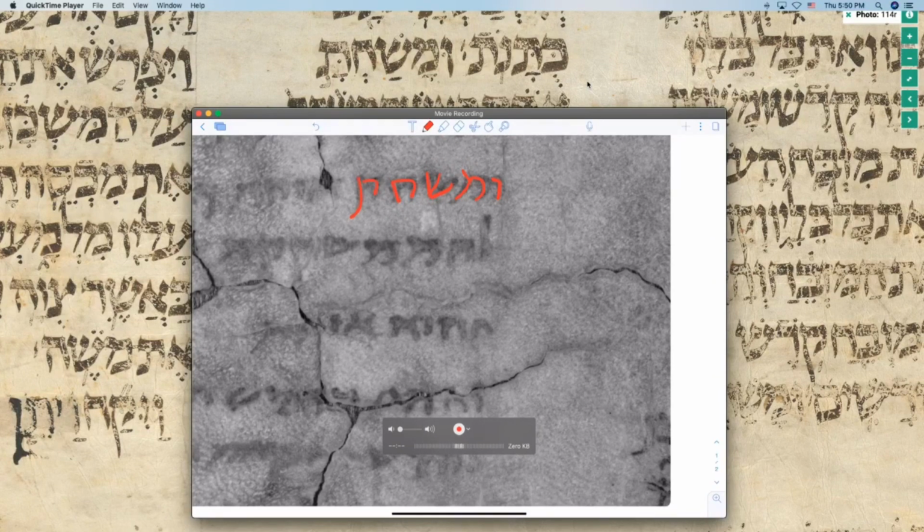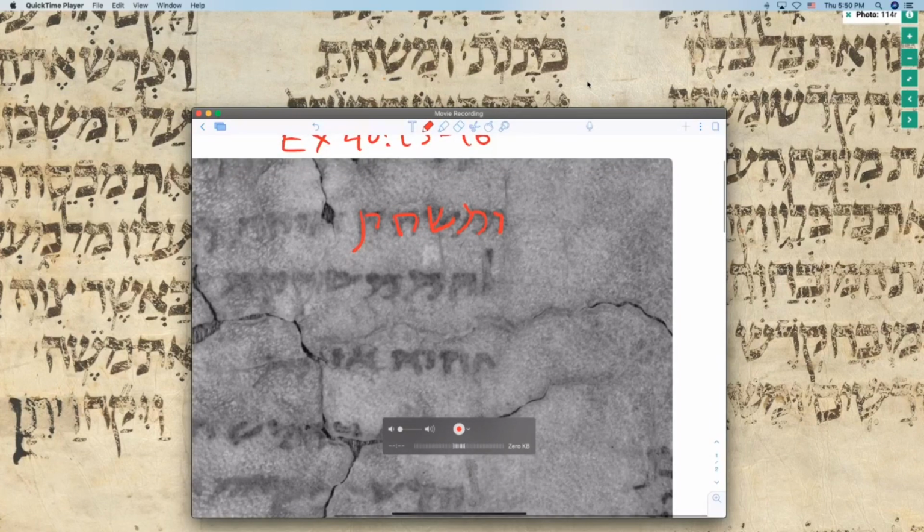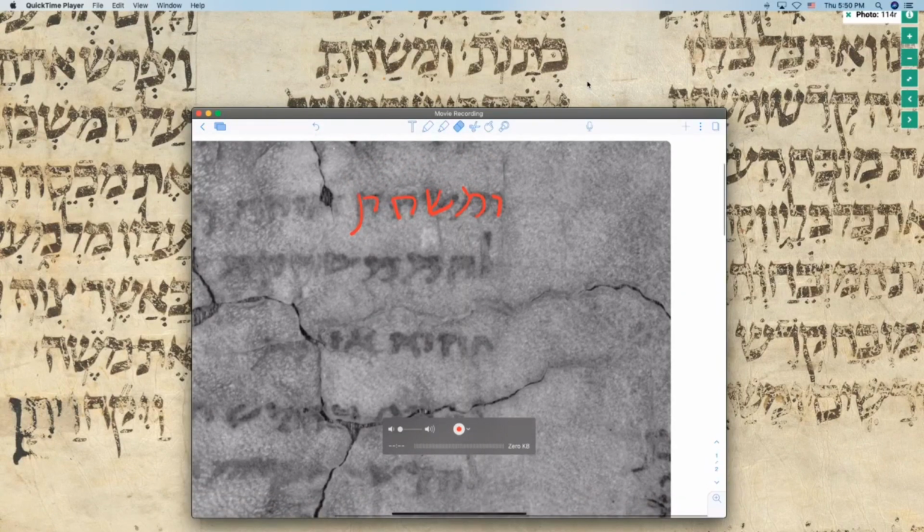Mashachta. Now the script here is different than what we see normally. What has emerged later with the standard script looks more like this. Something like that. And you see that it's very different now, because this is an earlier era where Jewish scribes are transitioning from Paleo-Hebrew into what is the standard Aramaic script. So the letters might look a little different than you're expecting.